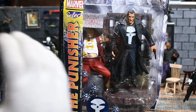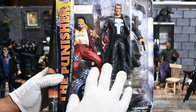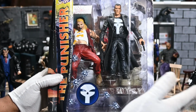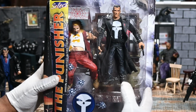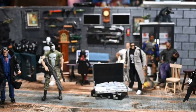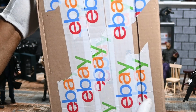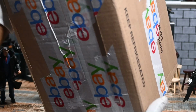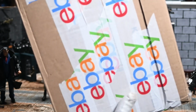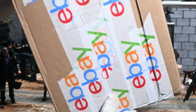Oops! I almost forgot. I wanted to share something with you before I open this guy. We got this guy from eBay for about $25 or so. But what is interesting is how the seller packaged him. So, this is the box he came in. Nothing other than the proliferation of eBay tape. Nothing special about it. But usually we're used to bubble wrap or peanuts or some kind of paper.